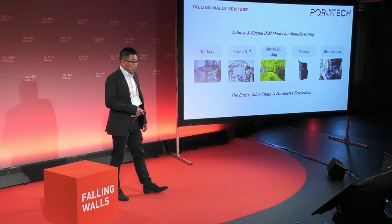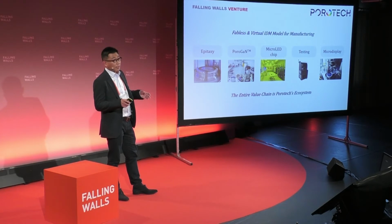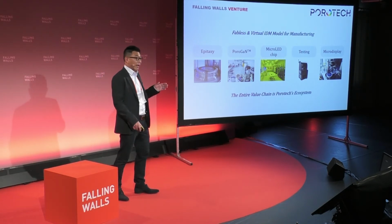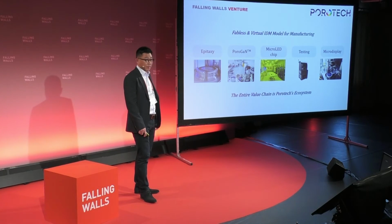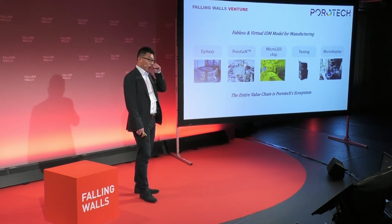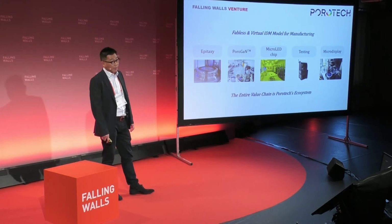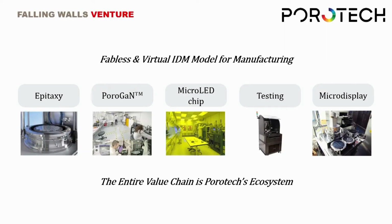The fundamental difference of our approach is that we utilize the existing production throughput and capability by adding one extra step that we are very good at. We are doing the dirty work of producing the porous gallium nitride. And we work with world-leading partners along the entire supply chain, including the world number one display company. Because of that approach, we've been quite lucky in terms of accelerating our progress.